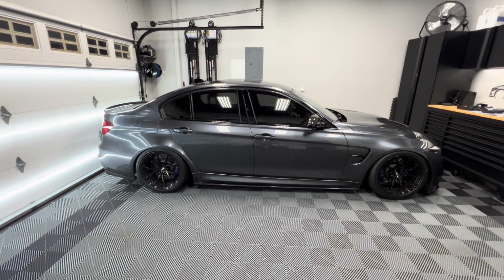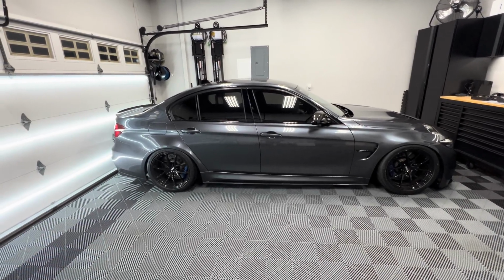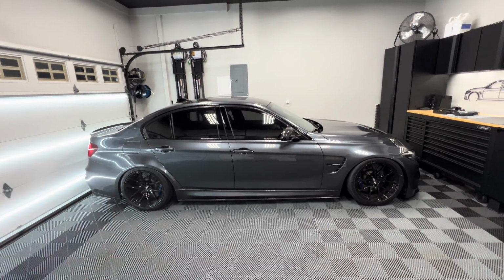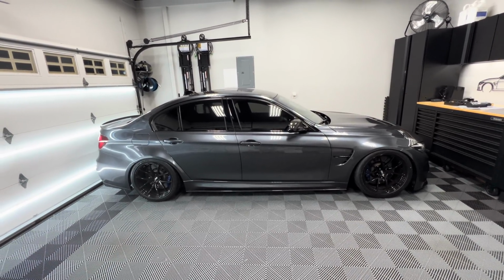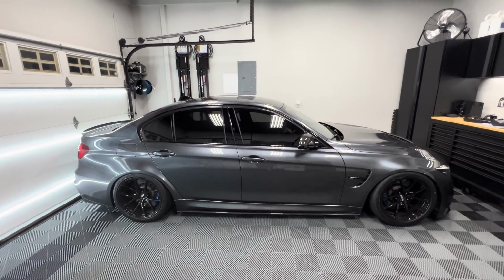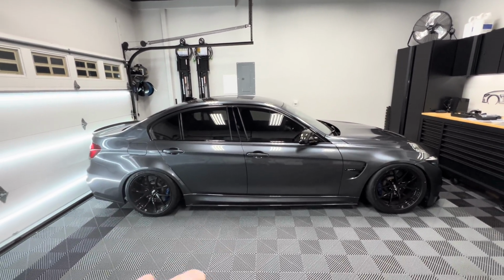So the owner of OEM Extinguisher and I have been talking back and forth for quite some time, actually almost a year now. We have been talking about getting a solution in my personal F80 for quite some time. Finally, I told myself it was time to get it done, and we were able to get a solution for my car that looks amazing.